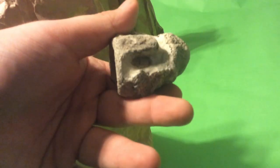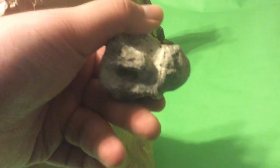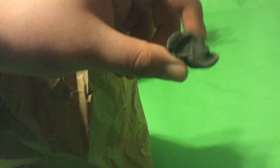What's this? Oh, okay. This is really cool. I've completely forgotten some of these things, like this one here. This is really cool. This is an alligator fossil from Florida there. This is a little bit of deer bone. Possibly a vertebra. So yeah, that's pretty cool.